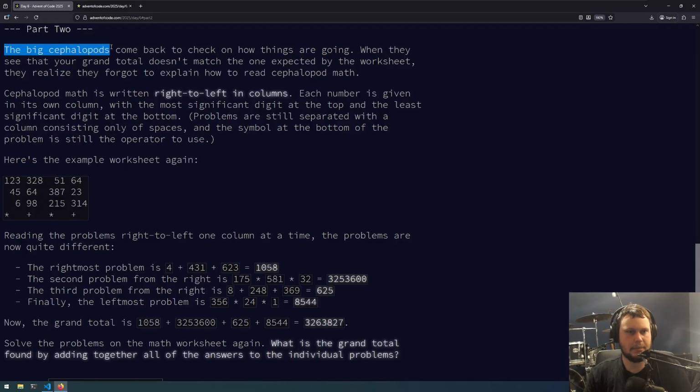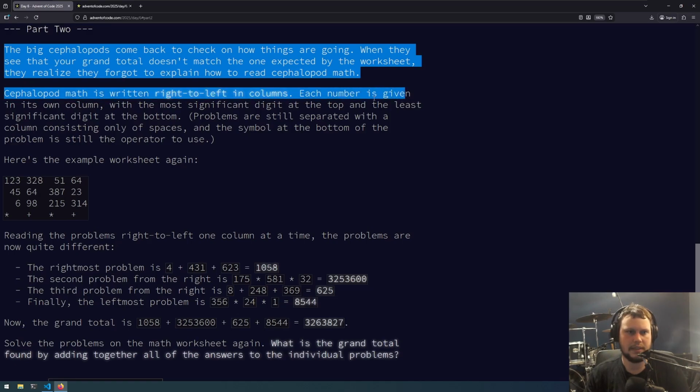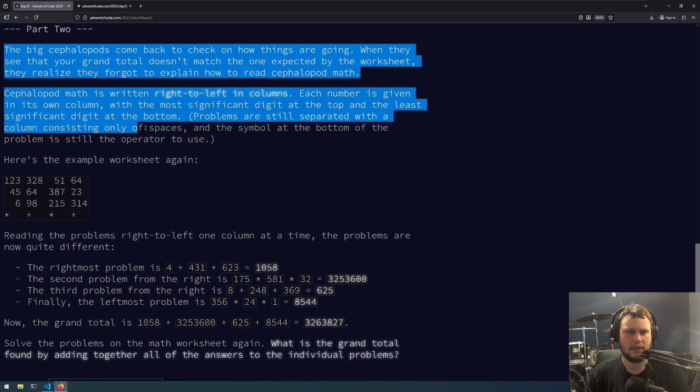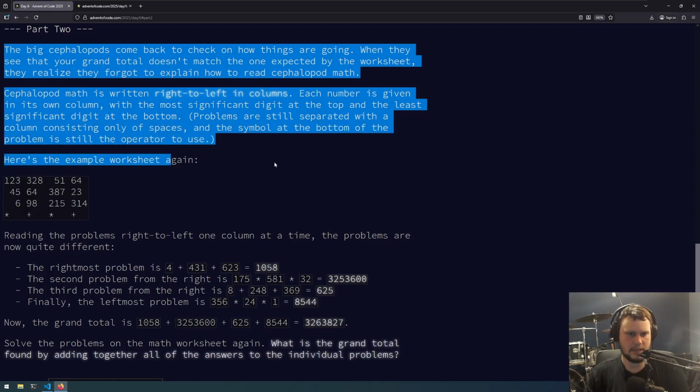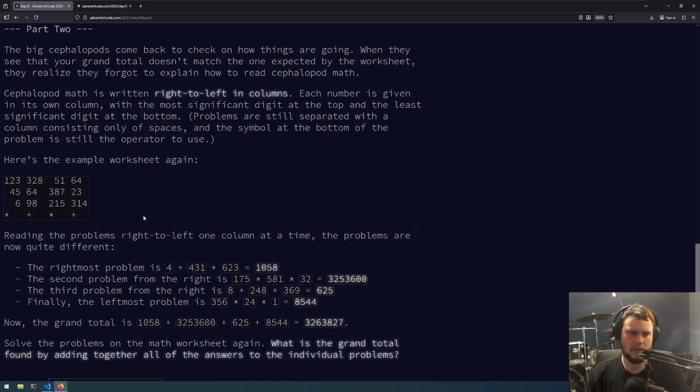The big cephalopods come back to check on how things are going, and they see that your grand total doesn't match the one expected by the worksheet. They realize they forgot to explain how to read the cephalopod math. Cephalopod math is written right to left in columns. Each number is given in its own column. Write the most significant digit at the top, the least significant digit at the bottom. Problems are still separated with a column consisting only of spaces. The symbol at the bottom of the problem is still the operator to use. So with this example, reading the problems right to left one column at a time, the problems are now different.